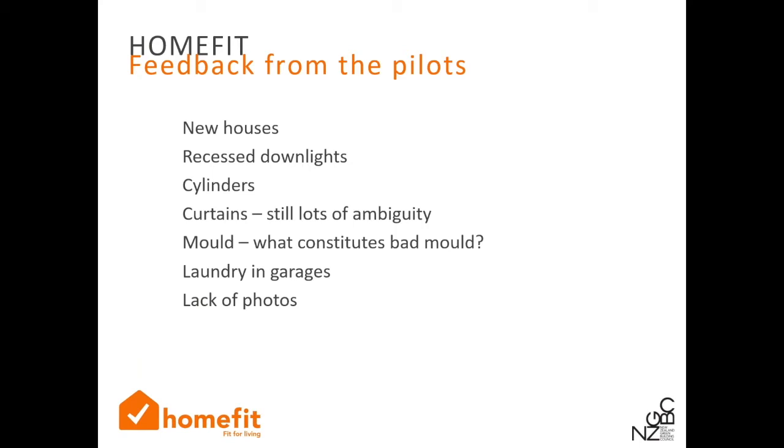The curtains caused a bit of ambiguity, and in part 2 we will try and address some of that ambiguity about what constitutes good curtains or not. Similarly with mold, what constitutes bad mold or not, so that was a bit confusing. And then finally, just the last 2 there, we got a lot of laundry facilities in garages, so unvented dryers in garages, and a lot of assessors saying that was not acceptable, but actually in our technical manual we are saying that laundries in garages is fine.